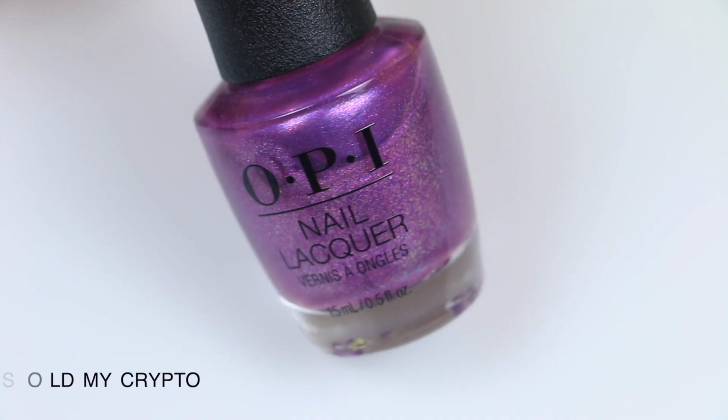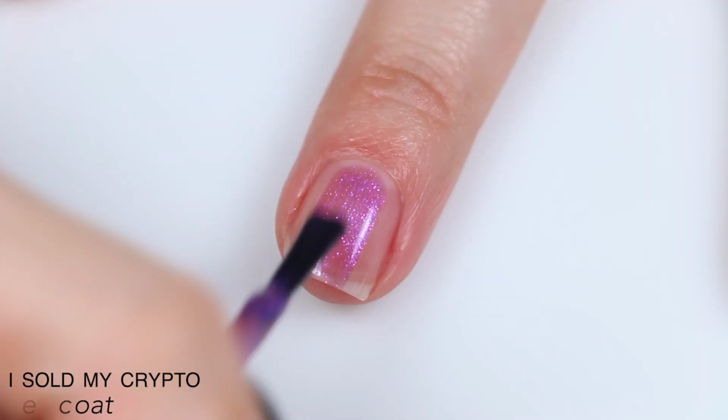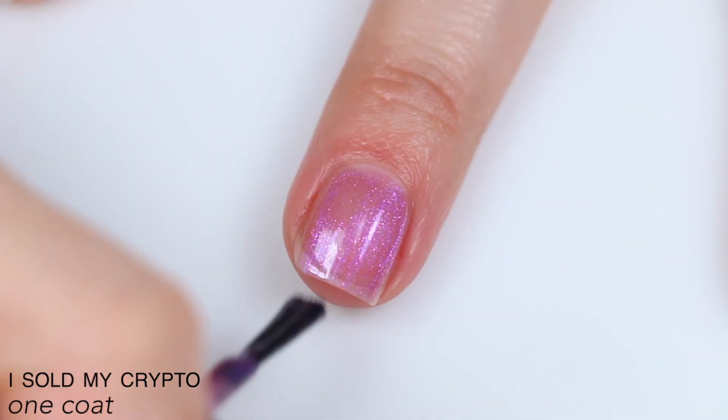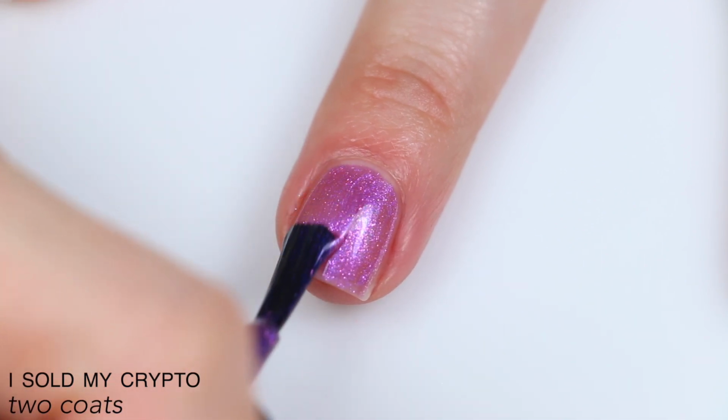The next polish is called I Sold My Crypto, and this is described as a shimmery violet. This is very sheer, but it is fairly even, and it has a nice pink shimmer to it. I feel like you could use this as a topper, but it would almost have to be over darker colors if you don't want that purple base to tint what you're putting it over.